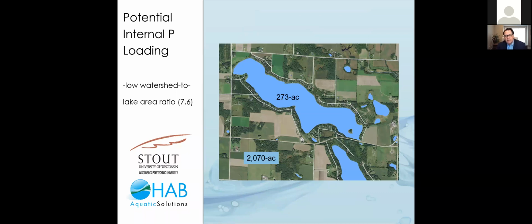Another indicator of potential internal loading is the watershed to lake area ratio. By the way, when I said I felt like there were 3 pieces of information that were not debatable in terms of importance in managing a lake, in my opinion, this is one of them. If we know this ratio, which is simply dividing the watershed area by the lake area, that ratio tells us a lot. It's pretty low at Long Lake, and that means that the watershed, or the contributing area around the lake, is relatively small given the size of the lake. So knowing that, we would predict that the watershed load or the external load would have a relatively lower impact on the water column than internal load might.